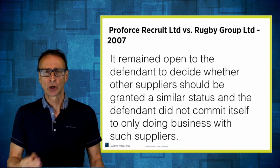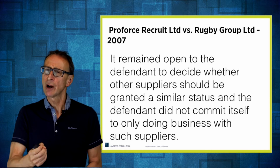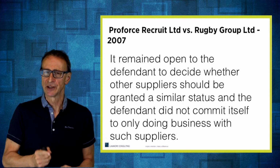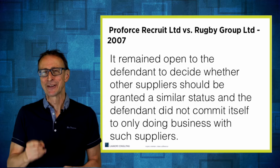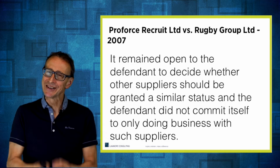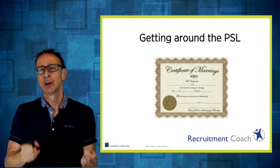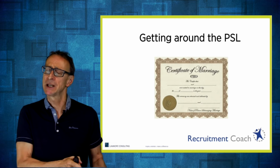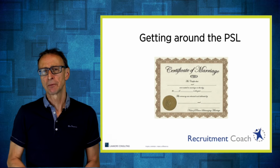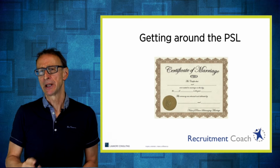Well, with certain organizations, such as government organizations, that often is the case. But with private corporations, often it isn't. I put here the marriage certificate. Just because you're married doesn't necessarily guarantee fidelity. And I guess that's the same with a PSL. Just because there's a PSL in place doesn't mean that organisations can't circumnavigate that PSL.